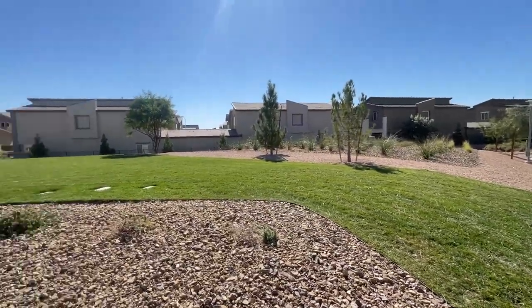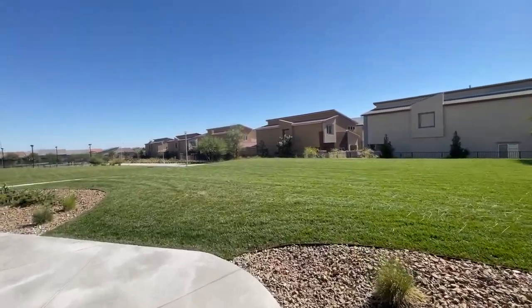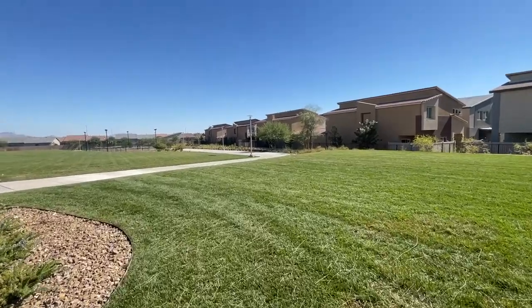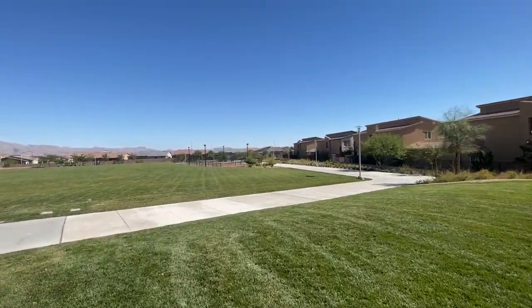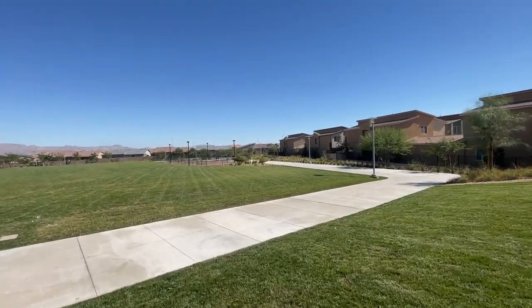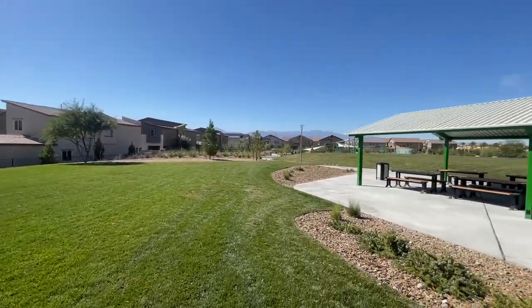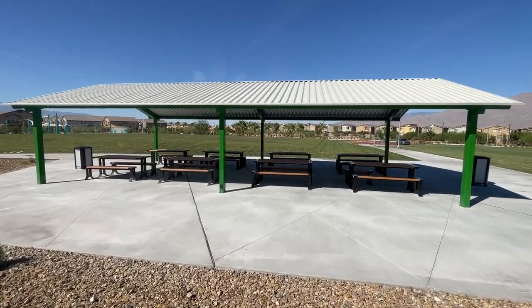I don't see the disc golf anywhere. Let me go further. Oh, there's the pickleball courts right there. Cute. We saw the volleyball court, the pickleball courts, and I don't know if I'm missing it, but I don't see the basketball courts either. All right, well, this is Galaxy Park. I'll see you on the flip side.